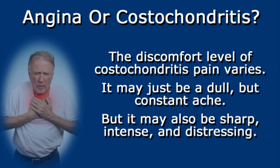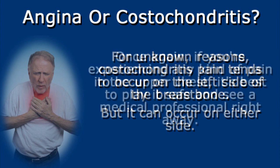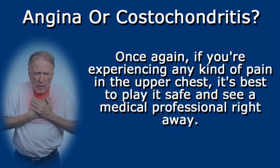The discomfort level of costochondritis pain varies. It may just be a dull but constant ache, but it may also be sharp, intense, and distressing. For unknown reasons, costochondritis pain tends to occur on the left side of the breastbone, but it can occur on either side. Once again, if you're experiencing any kind of pain in the upper chest, it's best to play it safe and see a medical professional right away.